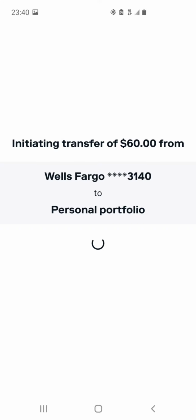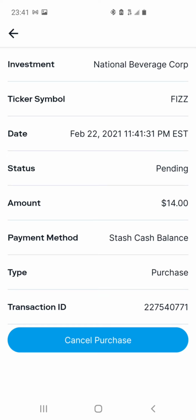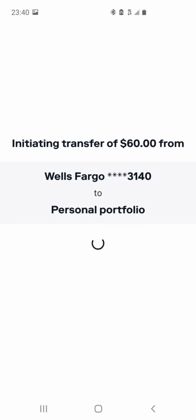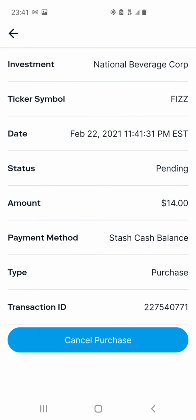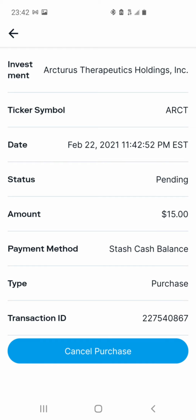We went ahead and deposited $60 into the public account. I'm sorry, this was in the Stash account. We deposited $60. We purchased $14 of FIZZ, which is National Beverage Corporation, in the Stash account. All of these are going to be long-term purchases, and most of these I already own in other portfolios, as I do have 15 different portfolios. So these will be long-term investments, and like FIZZ I own in some other portfolios, but I didn't own it in Stash, so that's why I'm building a position here now.